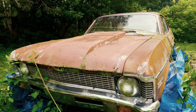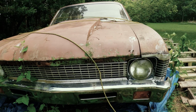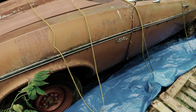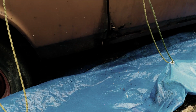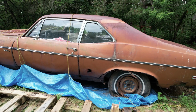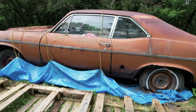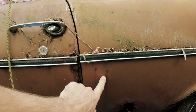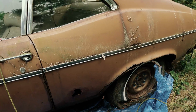All right, so this one's pretty rough. Pretty freaking rough, if you ask me. It's got a cowl induction hood. It definitely needs to be changed. Front fender is good up until about here, which is typical for a Nova. Doors, for sure. Quarter panels, of course, always. You can cut here and you could tie into there. That's very easily doable.